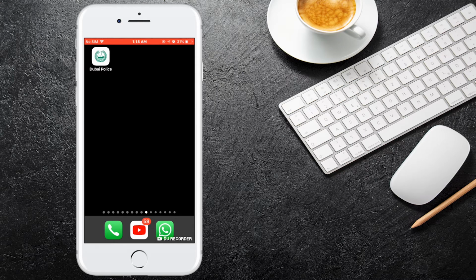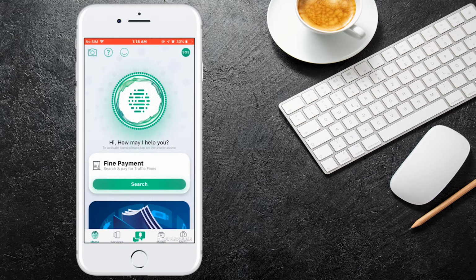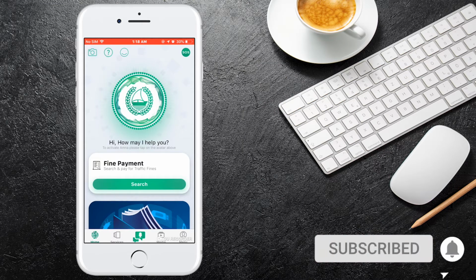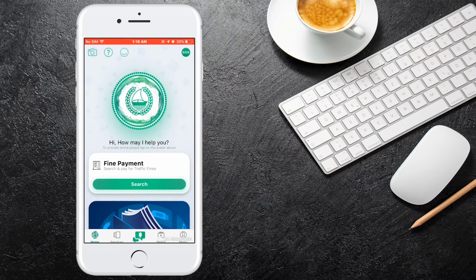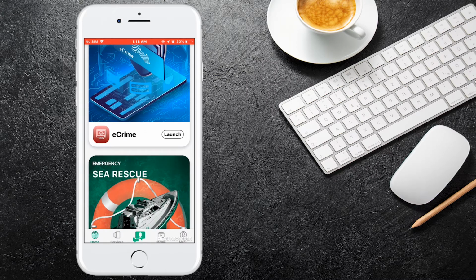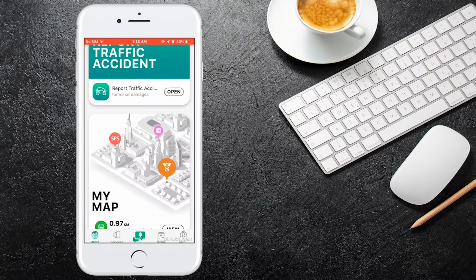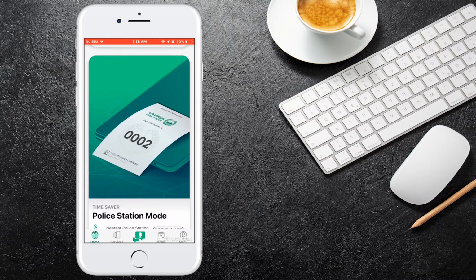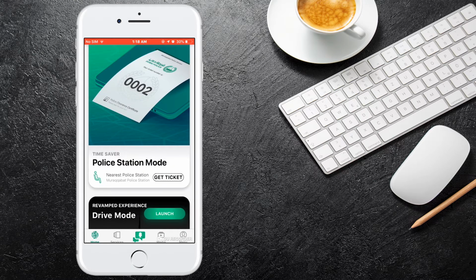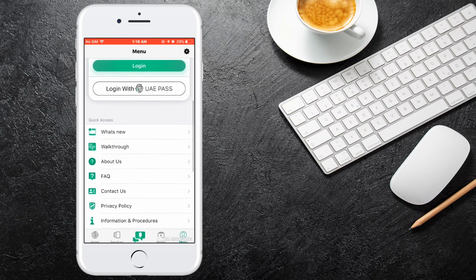My seventh application is Dubai Police. Here you go, open. The application is open already. This application is also really good. From Dubai Police, you can check any fines, your car, your license, everything. You can complain, and you can get safety for home security, everything is there. I am always using this application, so I hope you will install it also. Just search on the Apple Store for Dubai Police, and you can use this application.